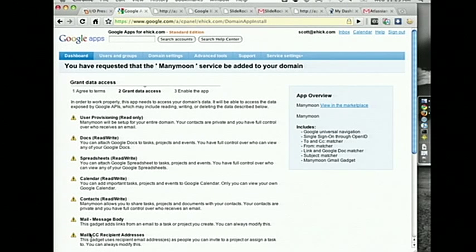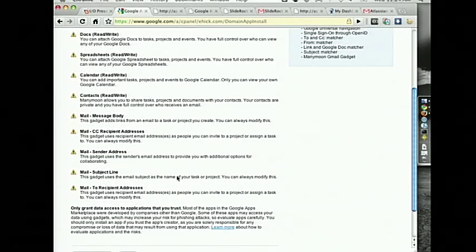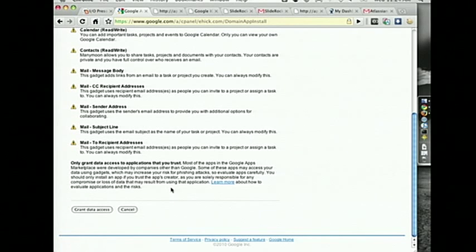Step 2, grant access. So I'm installing this application, and Manymoon is a web application who wants to integrate with Google Apps. They want to provide a lot of valuable features to let me use my calendars, my documents, et cetera, in the context of project management. So they're requesting here different APIs that they want to have access to. I can review them. And you can see that they've got quite a few. They're a pretty deeply integrated product.